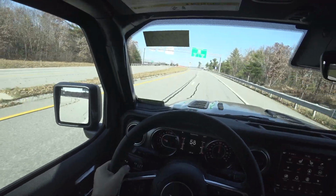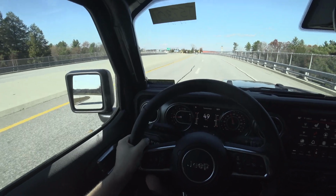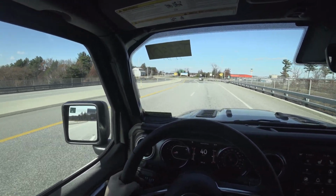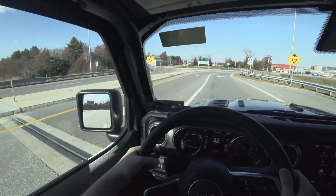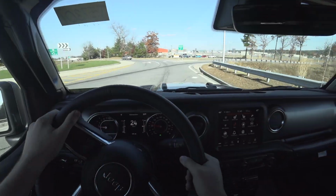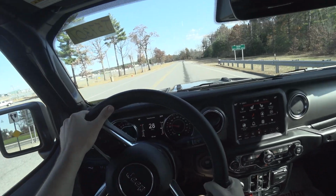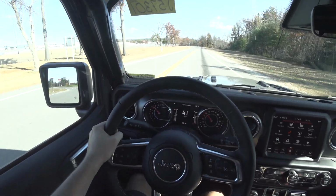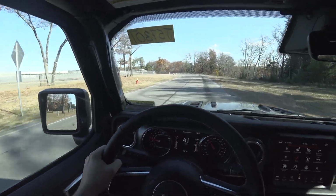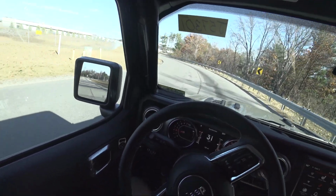And that's 60. So you can see what I mean. It's not, oh my god, fast, but it's not very, very slow either. Personally, I really like the sound of it. It's a typical V6 sound.